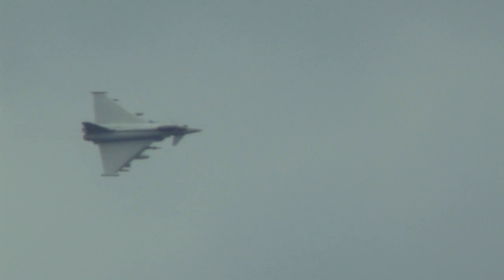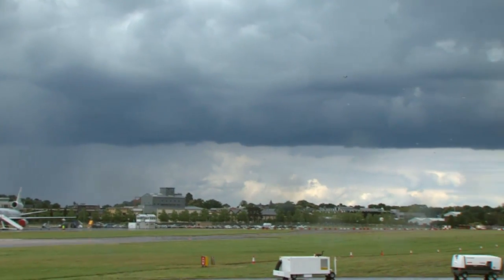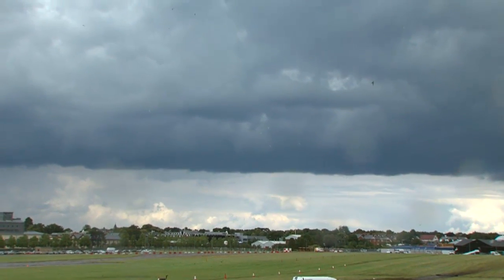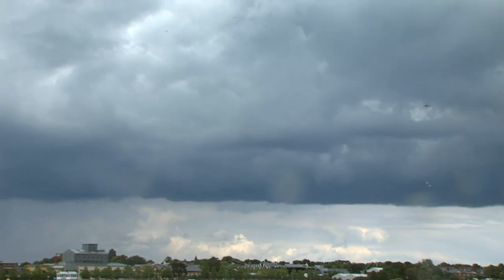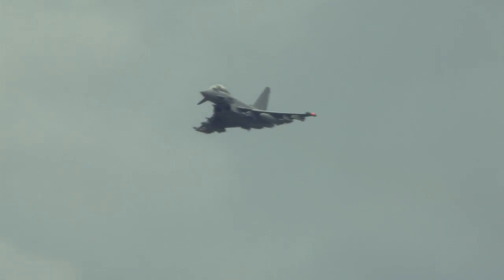Total armament, well, you've got 13 external hard points. 5 are located on the fuselage, 4 on each wing. Max level speed of Typhoon is Mach 2, twice the speed of sound. At a low level, the aircraft can accelerate from 200 knots to Mach 1 in a mere 30 seconds.